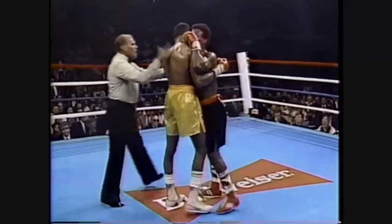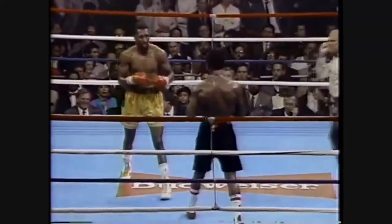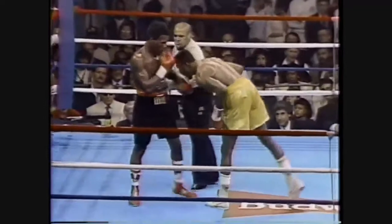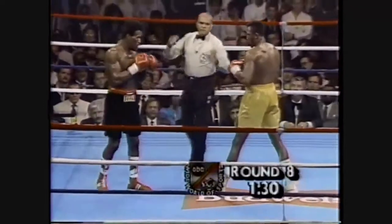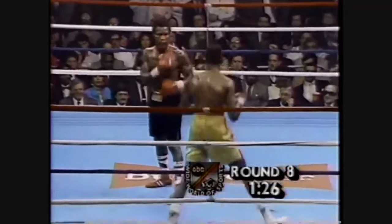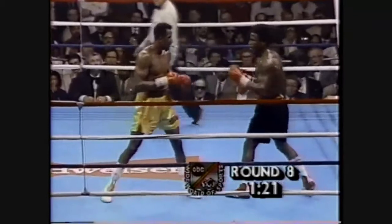That right hand missed by Thomas Hearns. We should report that between the last two rounds, Ralph Citro has not even come into the ring to work on Thomas Hearns' eye. That eye has been closed. Actually, it's the cut which has been closed. What did I say? Yeah, excuse me. Yeah, the cut has been closed. Quite correct.